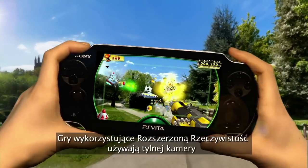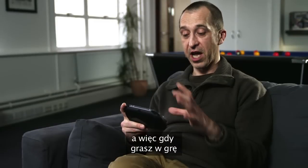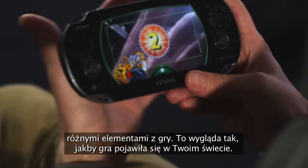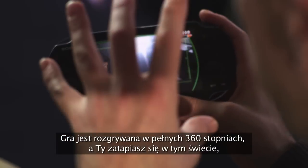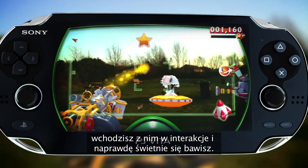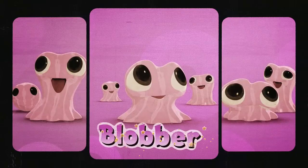The augmented reality games make use of the rear-facing camera. So when you're playing a game, what you're actually seeing is the environment that you're in on the screen with the various game elements overlaid on top. So it looks like the actual game itself is actually invading your world. The game's played in a full 360-degree arc. You're in there, immersed with them, interacting with them. Great lot of fun and very, very frantic.